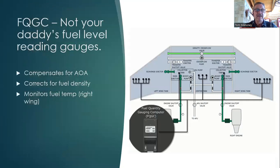Okay, the FQGC. This is not your daddy's fuel level reading gauges on his Buick. This is a fairly sophisticated computer that does a few things. What it helps us do is get a very accurate reading of levels in the fuel tanks based on angle of attack. So if the nose of the aircraft is up while you're climbing out, the fuel is going to want to migrate towards the back portion of the tanks. If you just had standard instruments inside the tank to do the reading of the fuel, they would read the fuel maybe higher or lower than it actually was because of the deck angle of the aircraft. And so in that case, the FQGC monitors that angle of attack and computes that and gives you a more correct fuel reading.